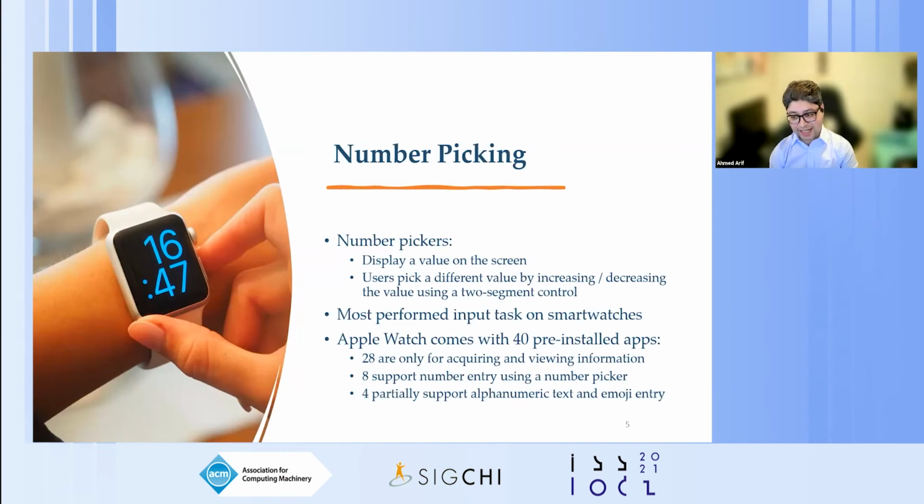Unlike a traditional text entry technique like a keyboard, number pickers display a default value on the screen, then allow users to adjust the value to an intended value by incrementing and decrementing it using a 2-segment control.